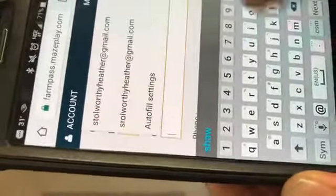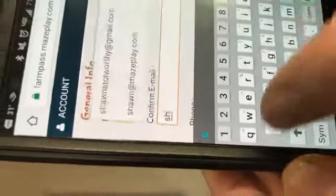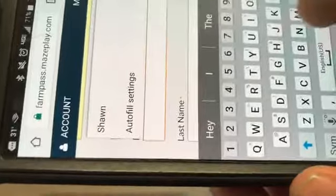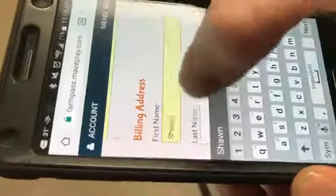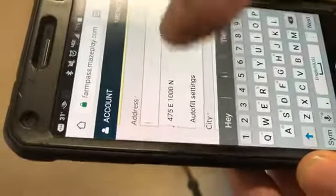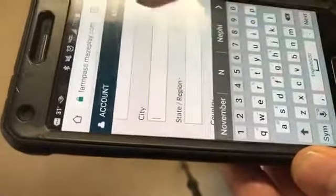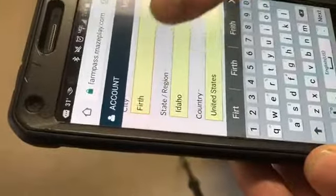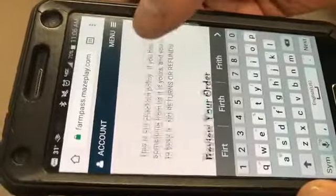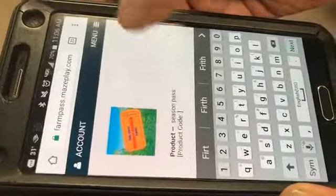So I'm going to do that one, and there's my email address, my phone number, come down and I fill in my name, and my last name, address, city, and I am from Firth, which is right before second. Bad joke. All right, and then I review my order.